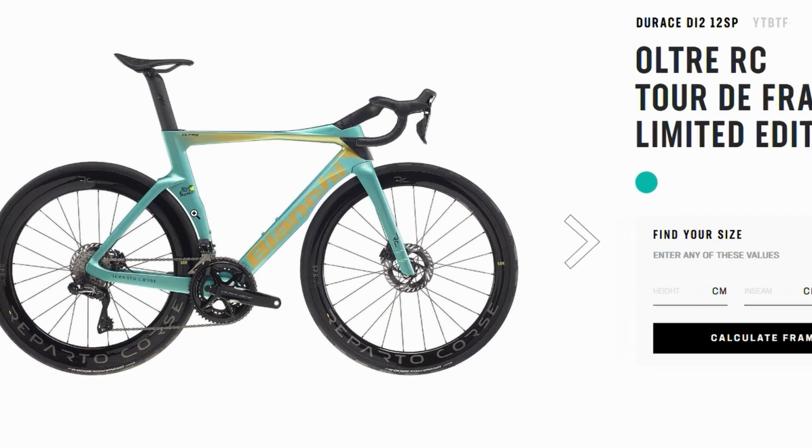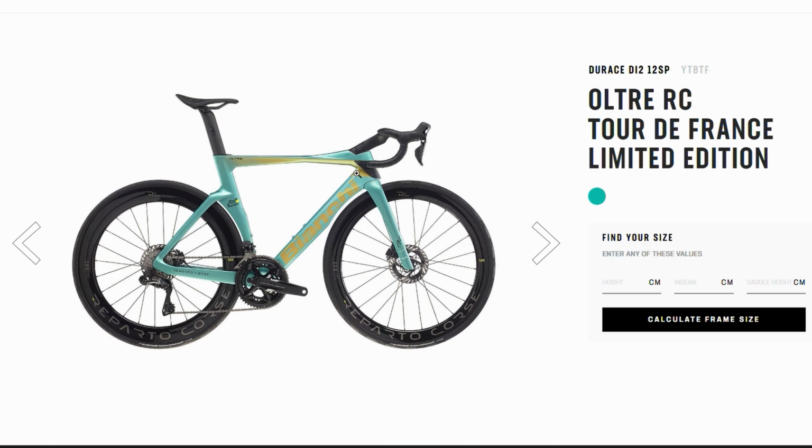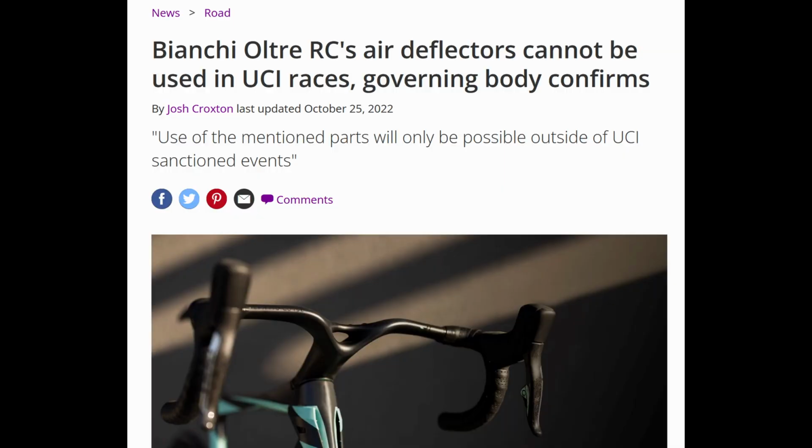The Tour de France logo here is also just tacky. If you're gonna put the Tour de France logo on the bike, then why not make the color maillot jaune? Why go with gold? It's the Tour de France edition, not the Olympic edition. Ugh. This bike has had so many problems this year, from handlebars breaking left and right to unveiling it with its F1 deflectors on the front that then the UCI said, what the hell is this? That's not the bike you turned in to us for review. That's not legal.